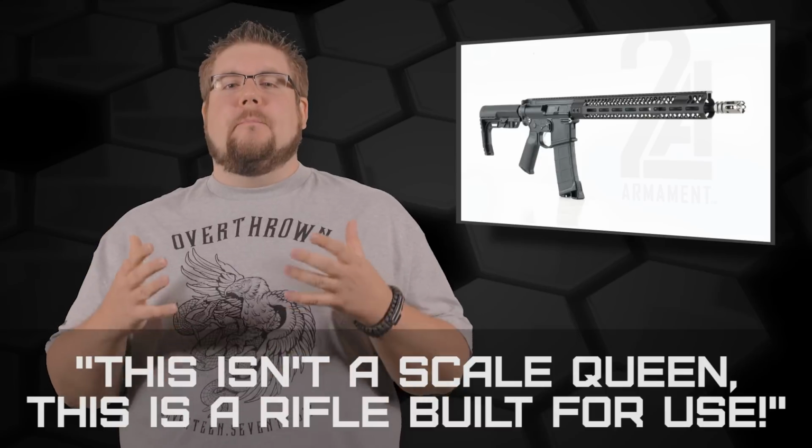And in the battle for ultimate lightweight AR news, 2A Armament just announced their new BLR-16 rifle. You may ask, why should I care? Well, using their already notable Balios light receivers and rail, as well as a titanium version of their T3 compensator among a bunch of other good quality parts, they've put together a rifle that tips the scales at a mere 5 pounds. On 2A's website, the product page for the BLR says, "This isn't a scale queen. This is a rifle built for use."